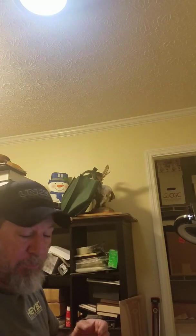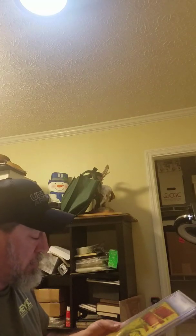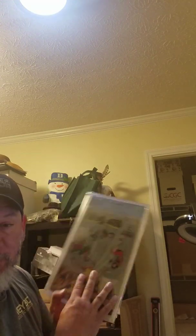I've had this one for a long time. Classic cover, 8.5. This is the Crippen copy of that. 4.0, first Captain Marvel Jr. It's an awesome skull cover, 9.6. That's the highest graded copy. Green Lantern 32, 7.5.